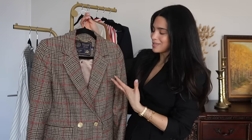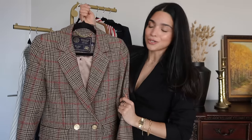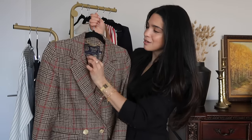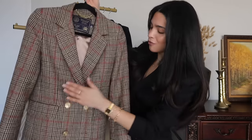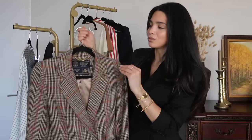And this one is obviously made from a beautiful wool. It's Scottish wool, which is so fabulous. What I love about this blazer is that it's got hints of orange in it, which I feel like make it so spring and summer appropriate because it brings a little bit of color. It's not 100% neutral. You've obviously got the classic Hall & Cooper gold buttons, which just make this so luxurious.